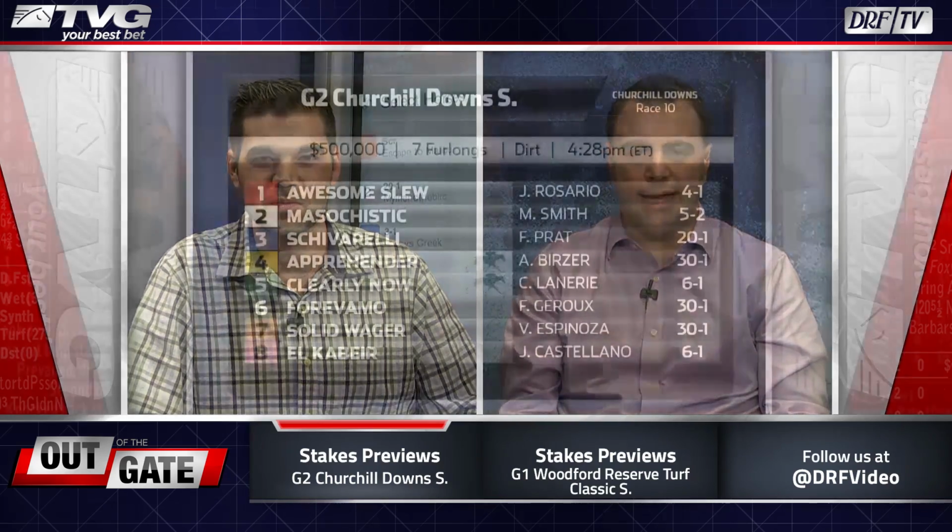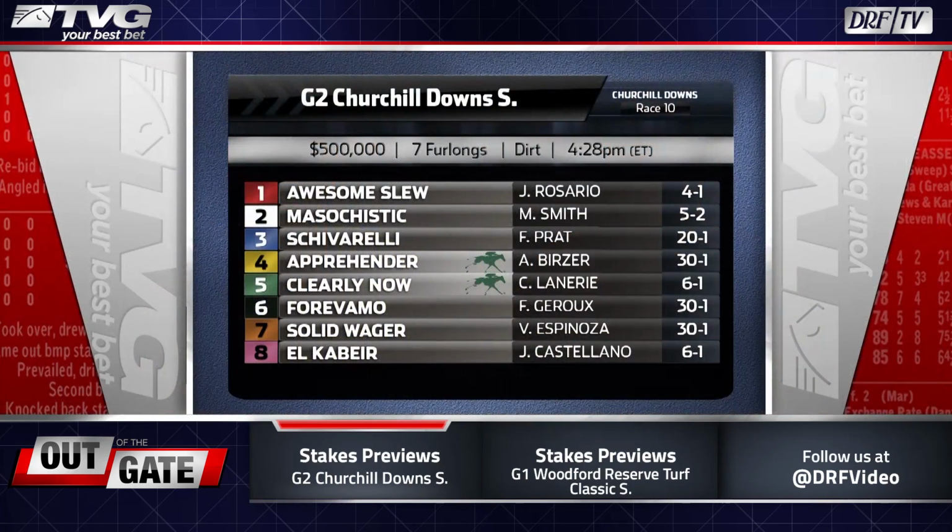Race number 10 at Churchill Downs is at 7 furlongs. It's the Grade 2 Churchill Downs Stakes for some very fleet sprinters. Let's take a look at this field. The number 2 Masochistic is the 5-2 morning line favorite, based in Southern California. He's 7 years old. He's got some aches and pains, but when he's right, he's very, very fast, and he's won over this track in the past.